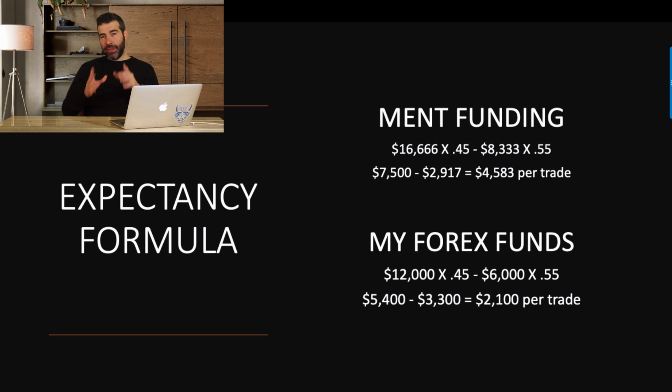That means with expectancy, and again, you want to see in my course what expectancy is all about, it means that every trade you make, you're making $4,583, right? Because you look at your wins and losses together and use the expectancy formula, and you could bank on it. And this really helps your trader's mindset because you know when I'm losing, I'm also making money. Every trade will be $4,583.